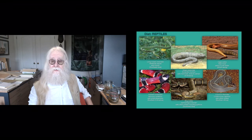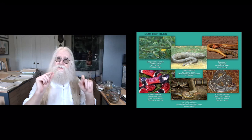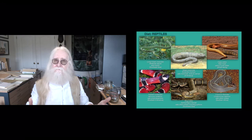Below that is a common file snake. Now, no relation to the Asian file snakes I showed you with the tuberculate skin. This is the unfortunate thing about common names. They get applied to lots of different species. This is not related. This is a totally different file snake.